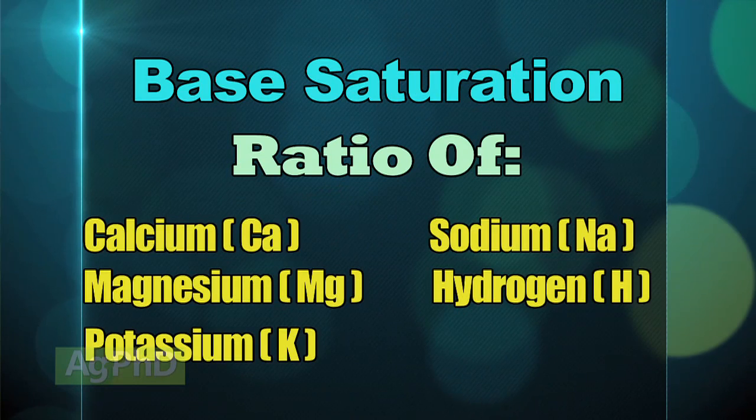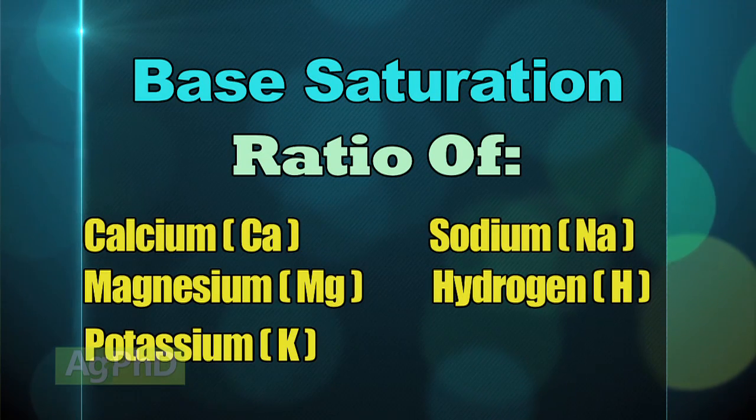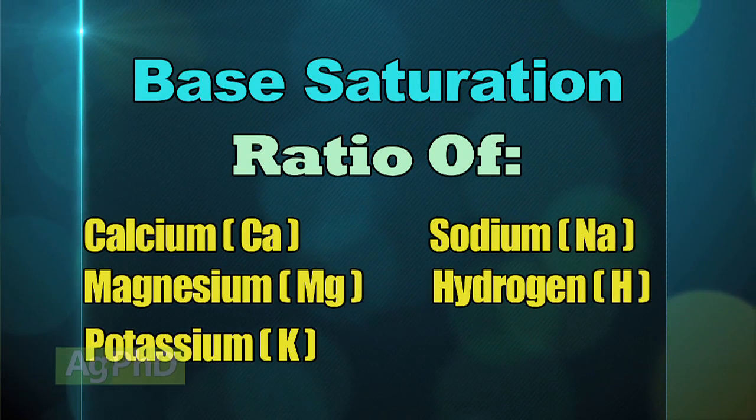If you're not getting a base saturation test done, you need to switch labs or you need to request from your lab that you get this test run. And again, base saturation is the ratio of 5 different nutrients: calcium, magnesium, potassium, sodium, and hydrogen.